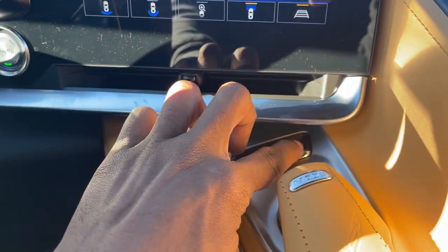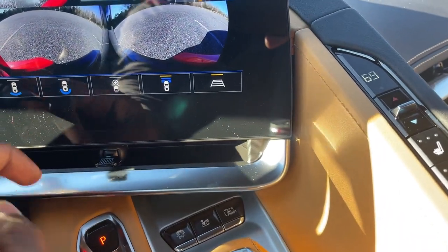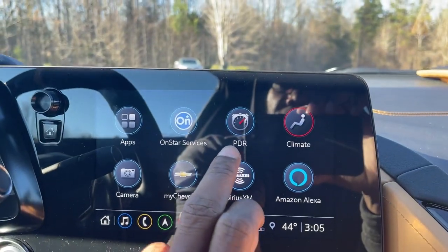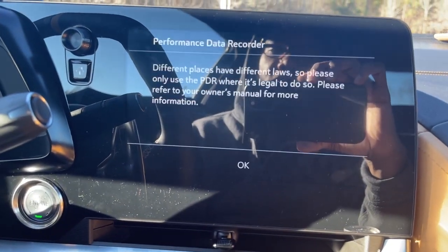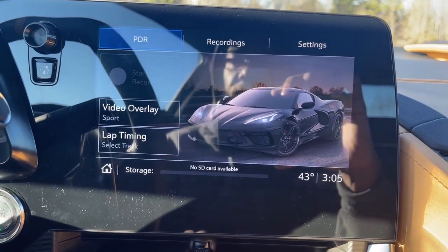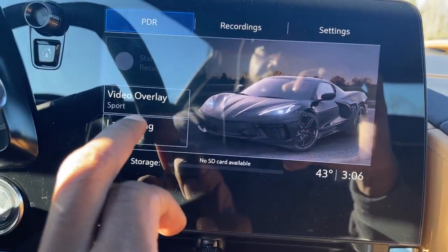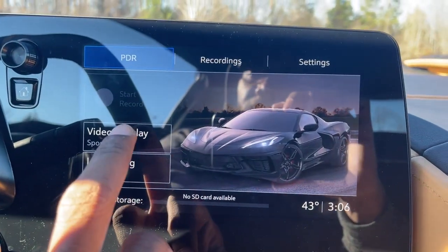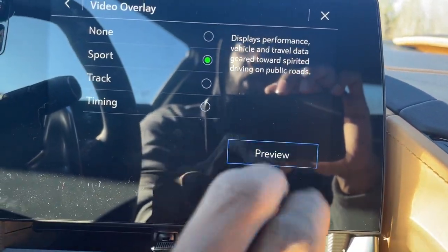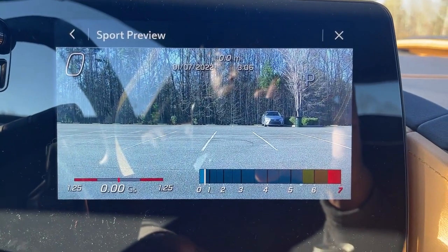So we're going to get up out of the camera. We're going to go back to the home. And then we're going to go over to the PDR, guys. The PDR setup. Make sure you use it in certain situations, in a perfect situation. So right now the video overlay, this is what you would see. So if I wanted to be sport, I can preview what it would look like in sport. And that's what it would record, guys.